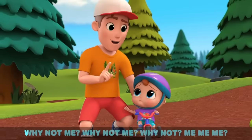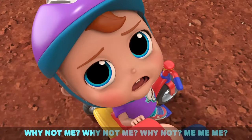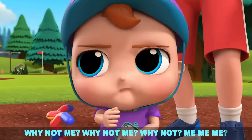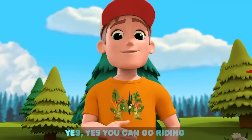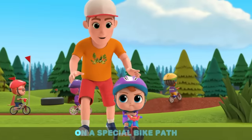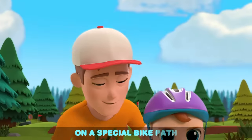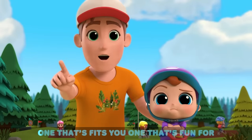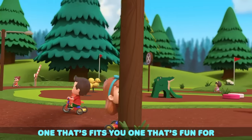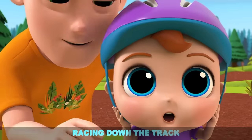You're too little. Why not me? Why not me, me, me? Yes, yes, you can go riding on a special bike path. One that fits you, one that's fun for you. Sing down the track.